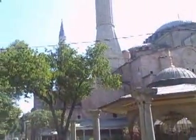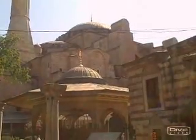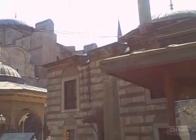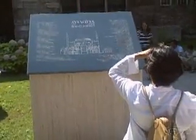This is the Hagia Sophia Museum, it's called, that we're going to be going into. It's obviously a mosque also, so I don't quite understand. I guess when we go in, we'll figure it out. But anyway, this is built on the same plan as the thing we just saw, which is the octagonal dome. So we'll see when we go inside. Here we are at the Hagia Sophia.